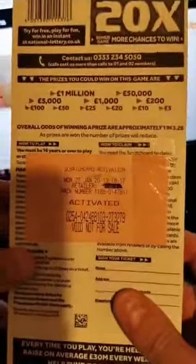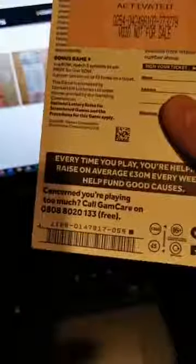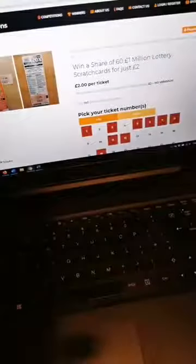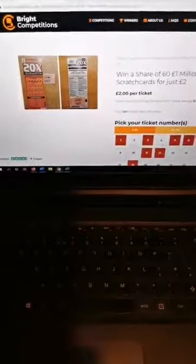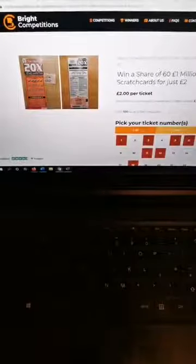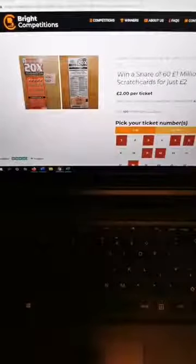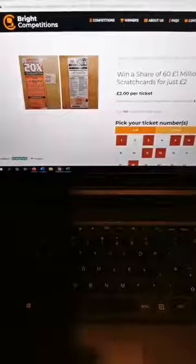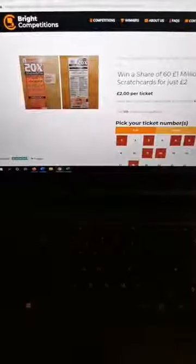They have to put the odds on now, and I think they are something like 1 in 3.81 or so. In other words, for every 4 scratch cards you scratch, you will win some sort of prize. So we're looking at about 15 cards being winners, give or take. You can win a share of that.